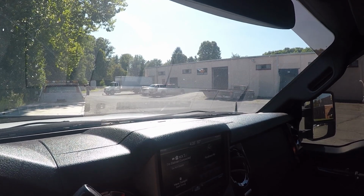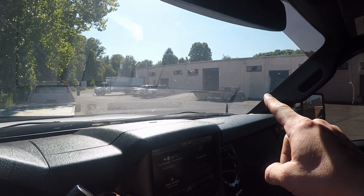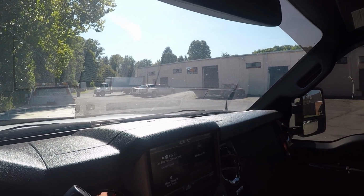And here we go, we are here. I really like seeing that old drop Chevy right there. I like that. Dually, pretty sweet. That makes me have really good high hopes. And a few diesels out here.